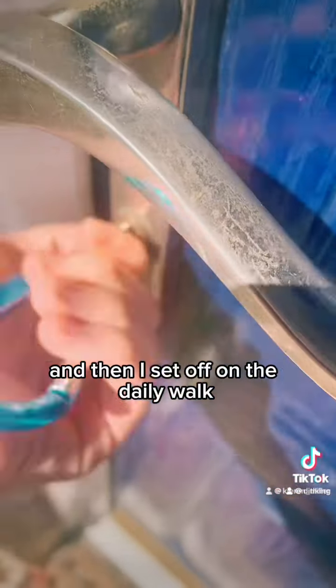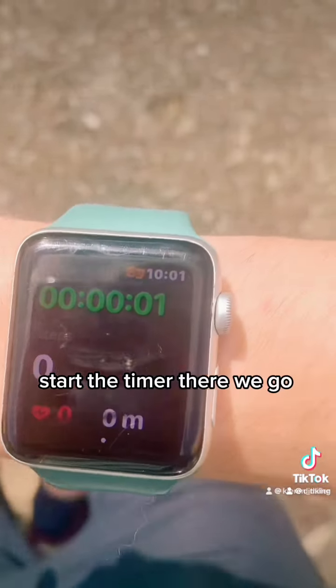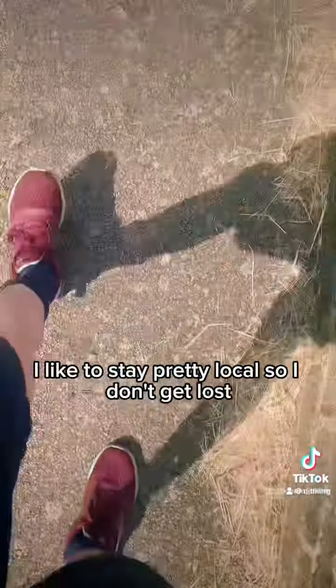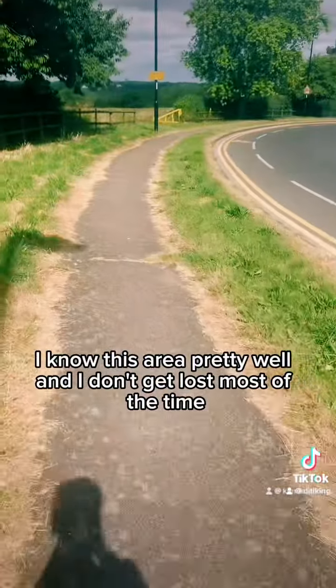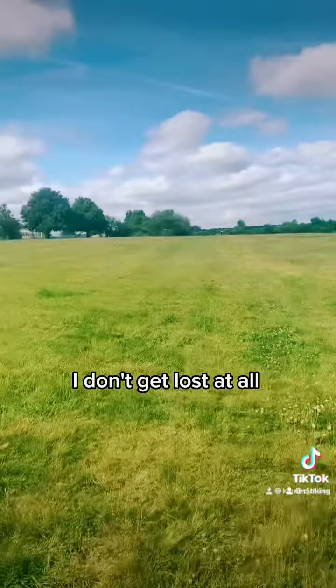Lovely. And then I set off on the daily walk, lock the door, and it's 10 a.m. Monday morning. Start the timer. There we go. Now for all my daily walks, I like to stay pretty local so I don't get lost. I know this area pretty well and I don't get lost most of the time, so yeah. Or in some cases, I don't get lost at all.